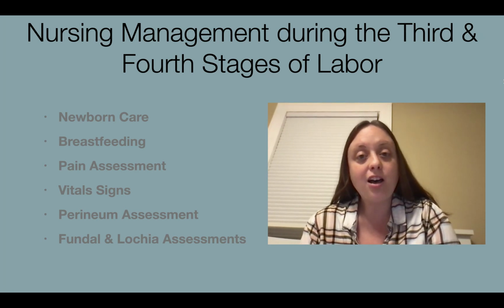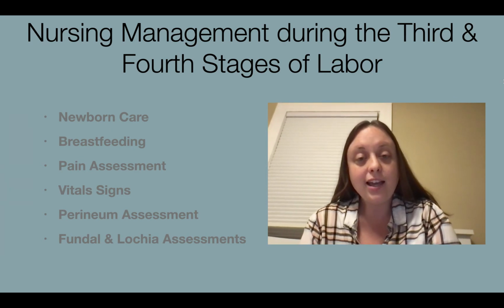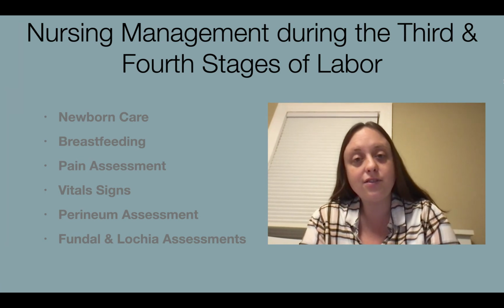If it palpates off to the side, that is generally a sign that the bladder is full and should be emptied immediately, because a full bladder will prevent the uterus from contracting down appropriately and will increase the amount of bleeding. Lochia, or vaginal bleeding, should be assessed at the same time as each fundal check. Light to moderate bleeding is expected, but heavy bleeding or excessive clots should be reported to the provider immediately.